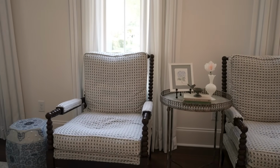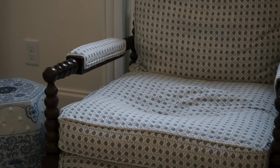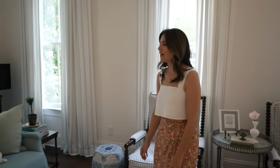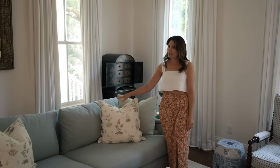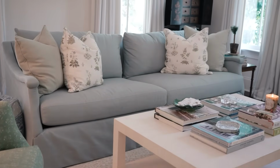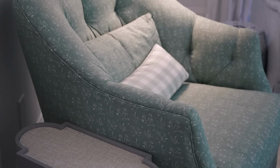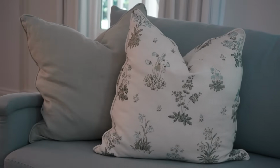So here I went ahead and just recovered them in one of my favorite fabrics. I loved the darker tones of the wood because in this room I have a lot of new pieces like this coffee table and this sofa, a lot of pastels and light colors, and so I wanted to find some things that really grounded it, like the darker tones in the furniture, but then also this beautiful antique piece that I have.